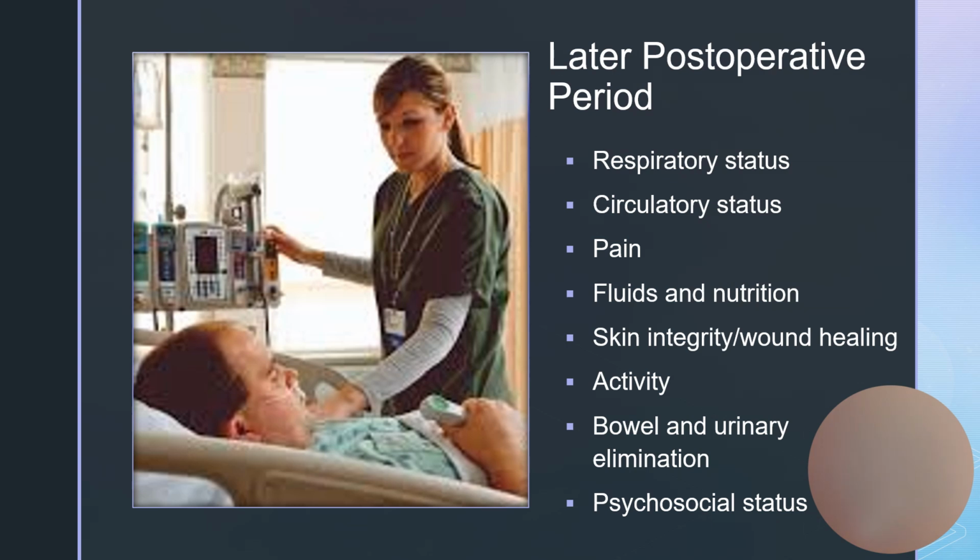But remember, when we're talking priorities, ABC, airway, breathing, circulation. So it's going to be are they breathing? What is their respiratory rate? What is their oxygen saturation? Are they struggling to breathe? We're also looking at circulation. What is their heart rate? What is their blood pressure? What does their skin color look like? Then we can look at pain level and safety and changes in level of consciousness.